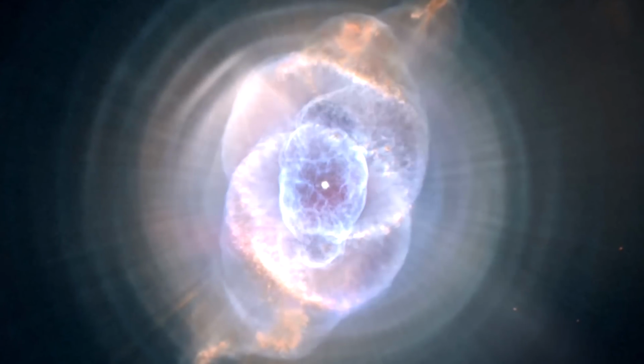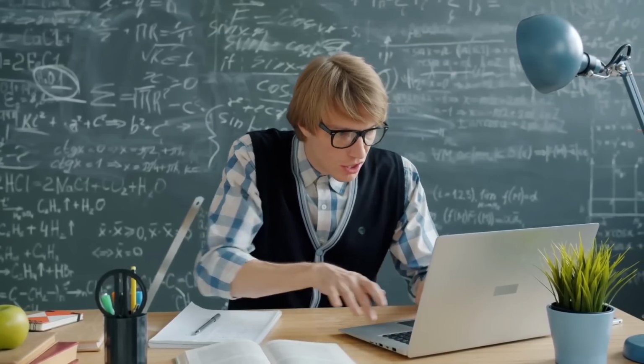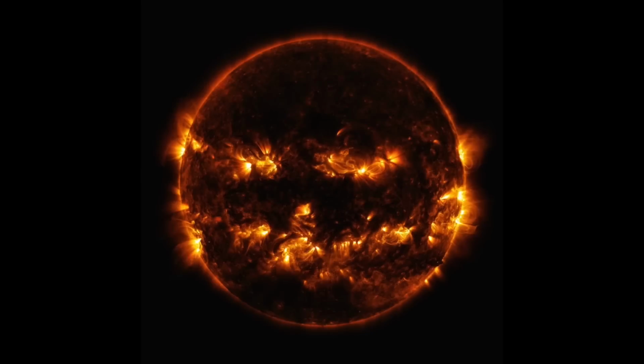The layers of this nebula appear as concentric circles. This phenomenon has yet to be explained by science, but some theories exist, including episodes of mass loss every 1.5 millennia.